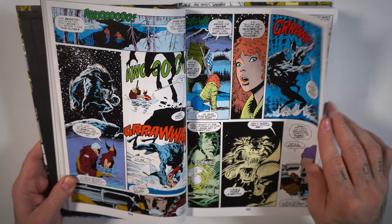But I remember Wolverine and the X-Men. I don't really remember this one whatsoever. So you get an introduction by Jason Aaron. I kind of remember that. I think he was telling about how he got the job with Marvel. I think they even included his first Wolverine story in the back of one of these as well.